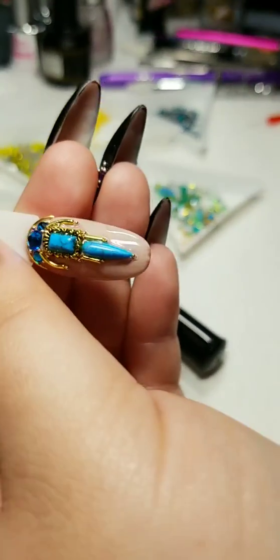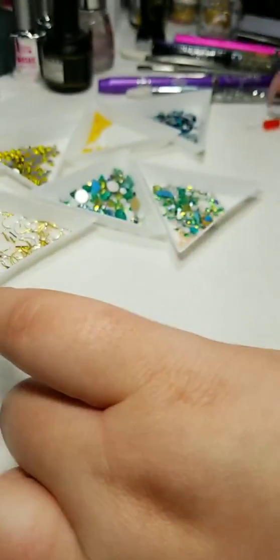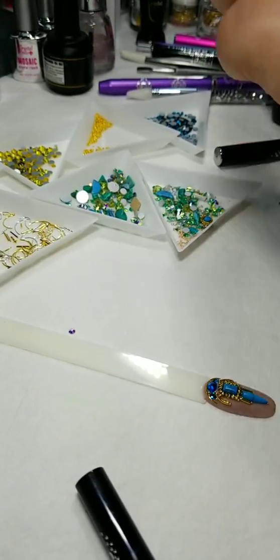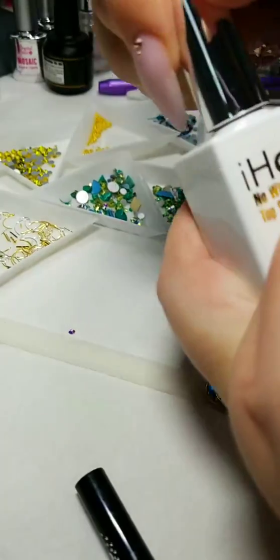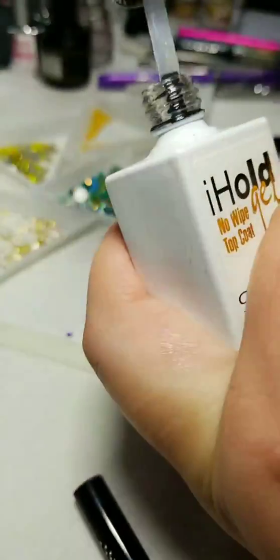Okay, so now you can see I have a little bit at that tip, so I can totally even that out by using this, and you can see it is very dirty from when I used it yesterday. So I'm going to clean that now. I'm sure many nail techs can totally understand that. Sometimes your tools just end up dirty and you forget to clean them. So I'm just going to clean it in a little bit of the no wipe top coat.